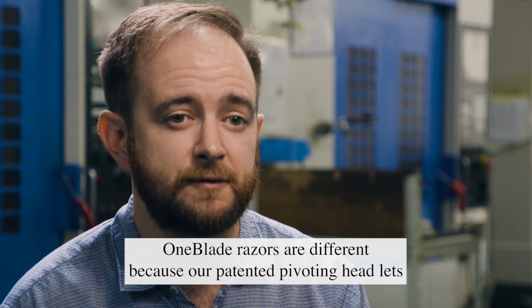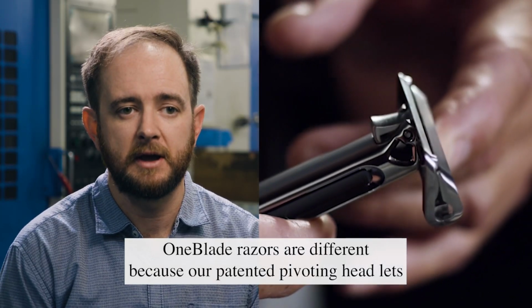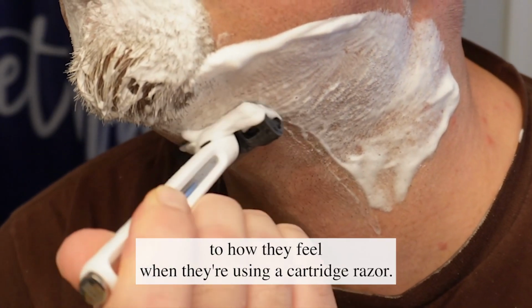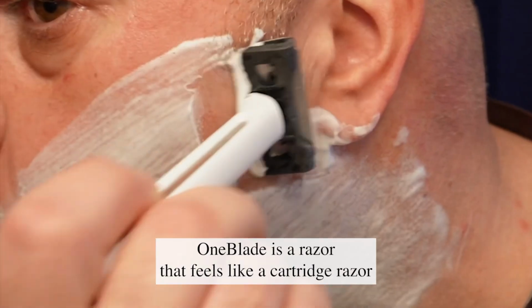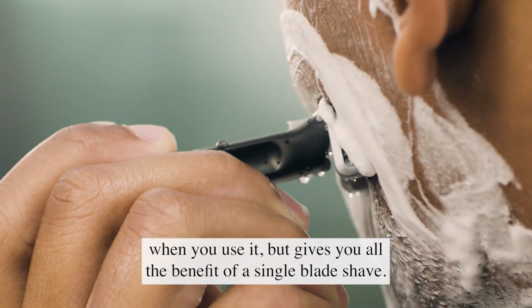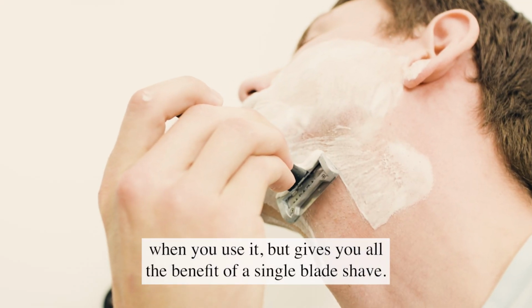One blade razors are different because our patented pivoting head lets the user feel very similar to how they feel when they're using a cartridge razor. One blade is a razor that feels like a cartridge razor when you use it, but gives you the benefit of a single blade shave.